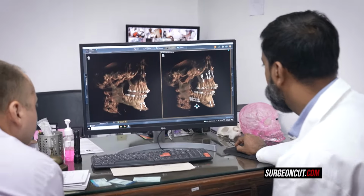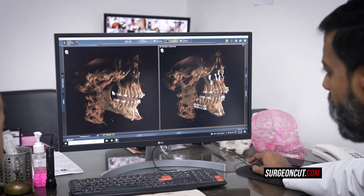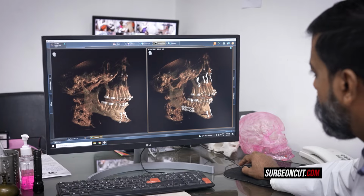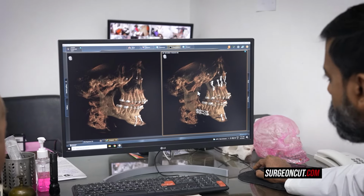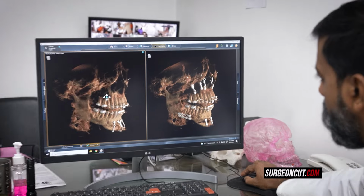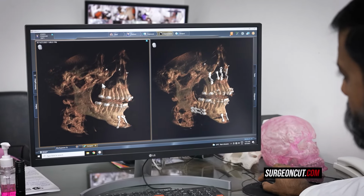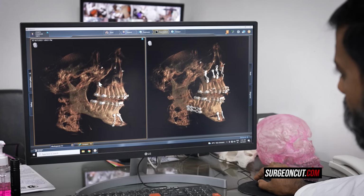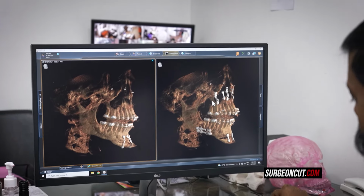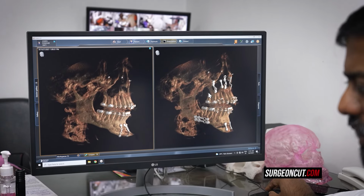So first, look here. This point and this point. This is your upper jaw, posterior point. If you move the PNS, this moves. See now, that's increased. Second, look like this. This is the distance between the upper jaw now, and this is the distance now. That's because of the bone grafting. I'll show you the bone graft later on.